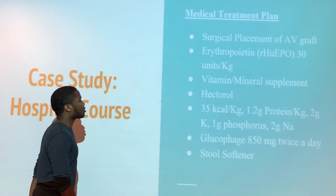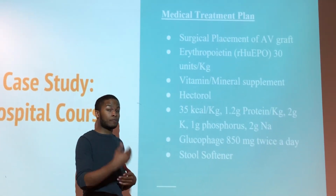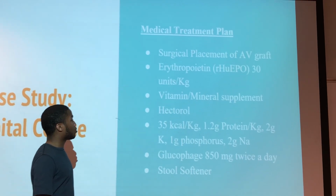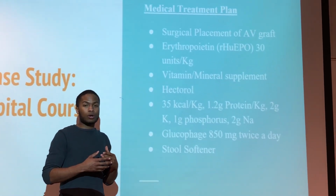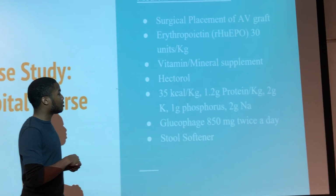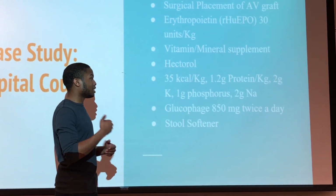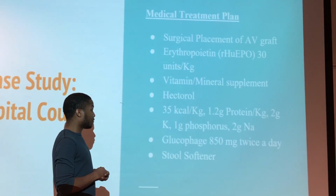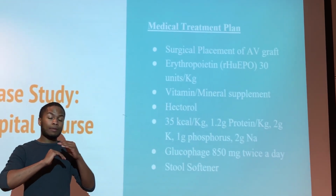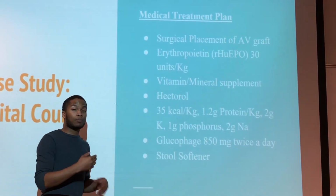We're going to monitor her vitamin and mineral supplements. We're going to give her more, but we've got to monitor that too, because you don't want to administer too much phosphorus, too much potassium, too many minerals that can accumulate in the blood. Her Hectorol, we're going to administer Hectorol. This is actually going to monitor her parathyroid hormone. We're going to get her 1.2 grams of protein per kilogram, because hemodialysis is going to take a lot of protein out of the blood, and she's going to need this protein. The Glucophage, 850 milligrams, we're going to prescribe that to her twice a day. This is going to keep her diabetes under control and lower that blood glucose level, and we're going to administer a stool softener to help her go to the bathroom as well.